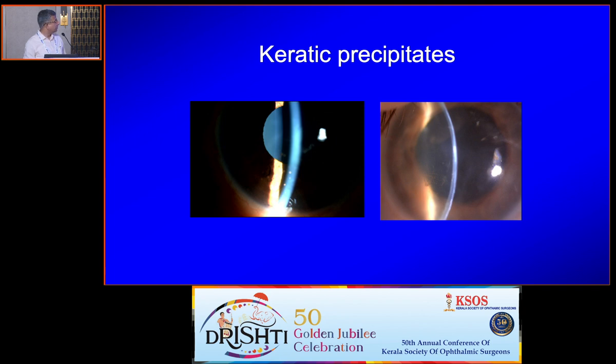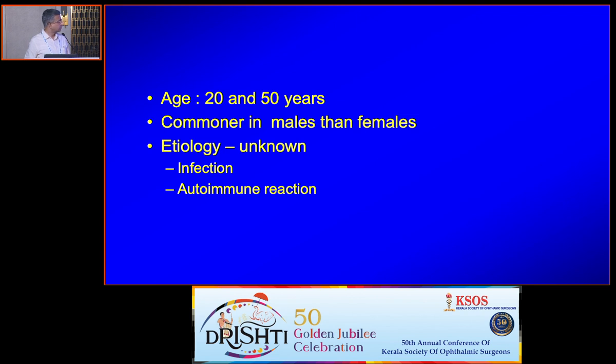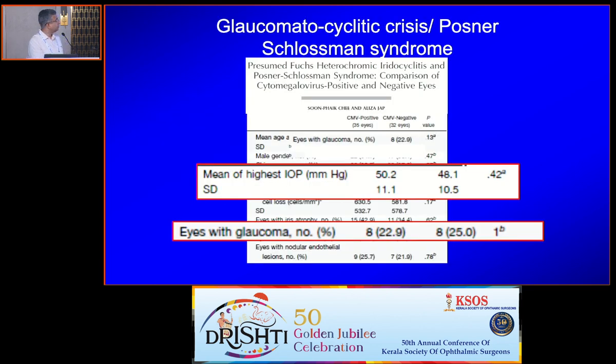They also sometimes come to you with corneal edema like this, and that's a sign of other underlying issues as well. So this is usually, you see them between 20 to 50, and it's commoner in males and women. The etiology was supposed to be unknown, but in the recent past, people have been suspecting more and more that a lot of these patients have a viral etiology. And when you actually look at the AC tap done in Posner-Schlossman, a substantial proportion actually are CMV positive. So almost 50% are CMV positive when you do an AC tap.